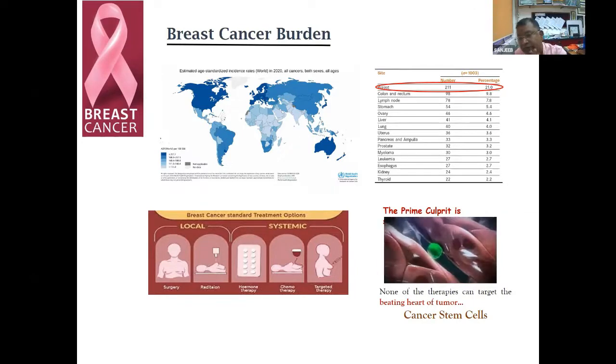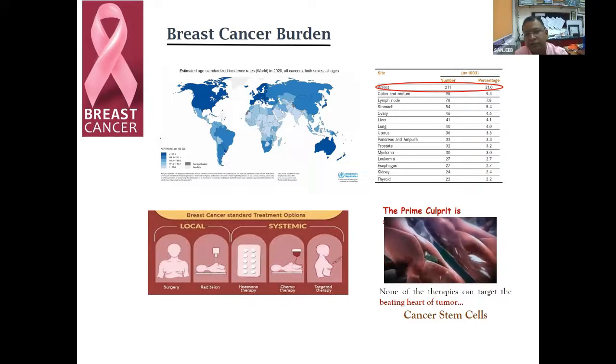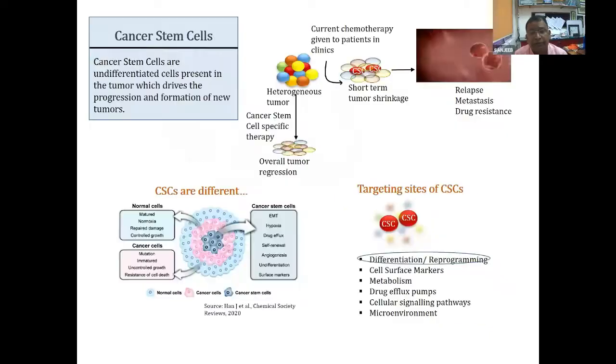Now the theme of our project is to take any phytochemical and use it for reprogramming of the cancer stem cells, making them into normal cancer cells. Then your paclitaxel will go and kill. Current chemotherapy given to patients in clinics gives short-term tumor shrinkage, then you see a relapse. Metastasis, drug resistance, everything is happening here. It is happening due to the heterogeneous population; cancer stem cell specific therapy is needed for overall tumor regeneration.